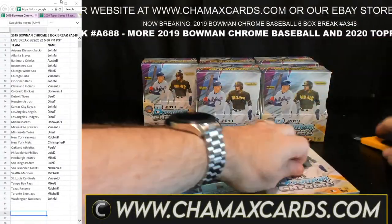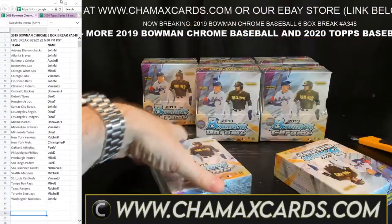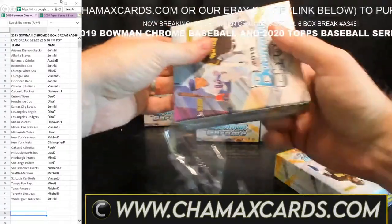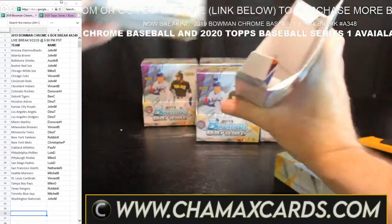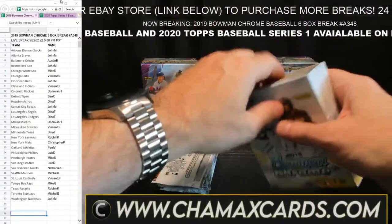The way we do this break is pretty simple. We're going to open up each one of these boxes. All cards go out except for the regular veteran cards. All those Chrome cards go out first, and obviously the autos and inserts and so on. So there we go, empty. So we're going to take each one of these little sticks and do this.